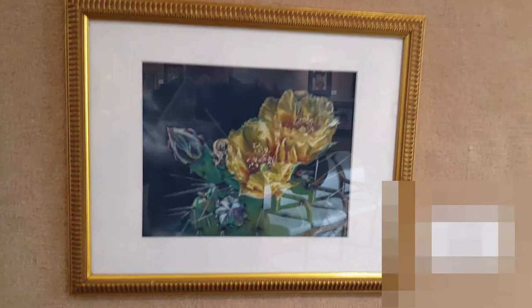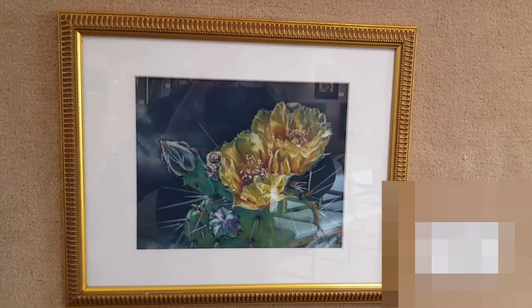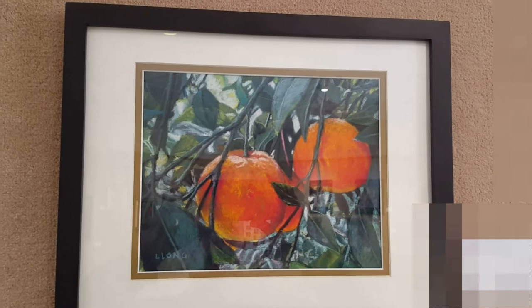Okay, now over here, she's got a prickly pear in bloom. And that is really beautiful. And then up here, sun-kissed oranges. Really nice.